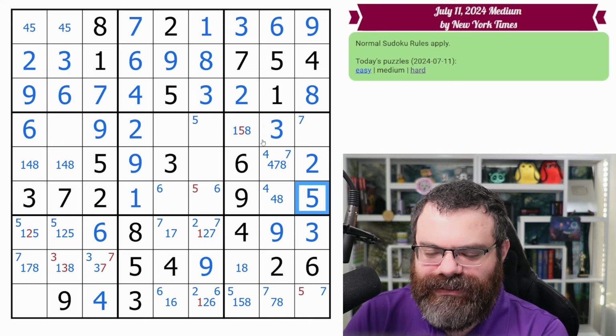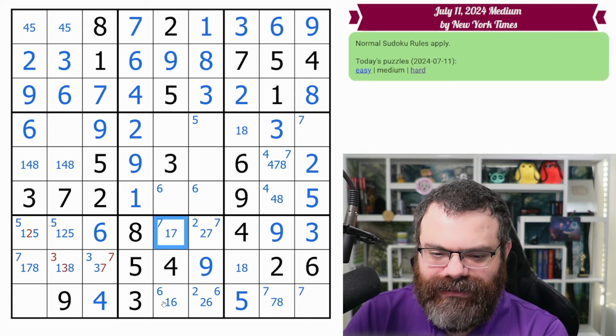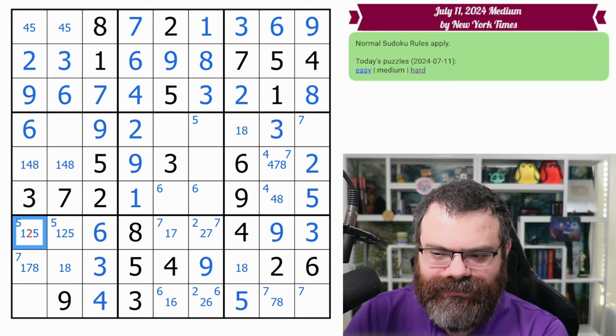Now that finishes this 5. All right, that can't be 5, so that places the 5 in the box. These aren't 1s anymore. It's not a 5. Normally I'd mark these 1s, but there's so much more to do here. I think we've collapsed. This is a 3. So this can't be 3, this can't be 2.